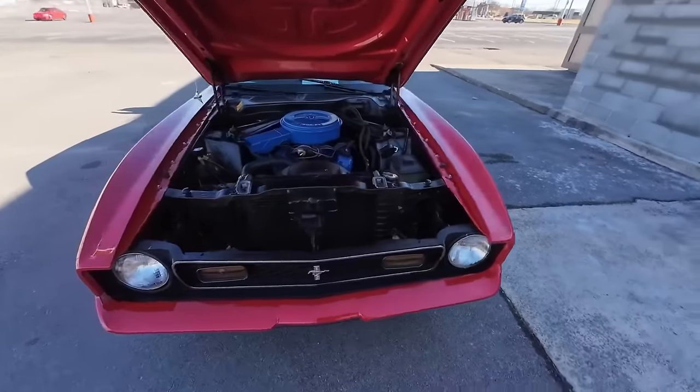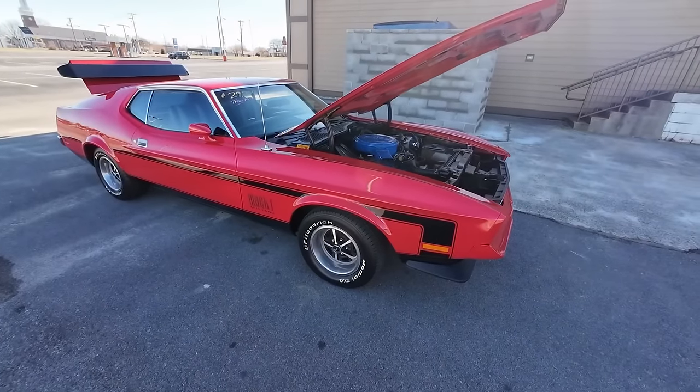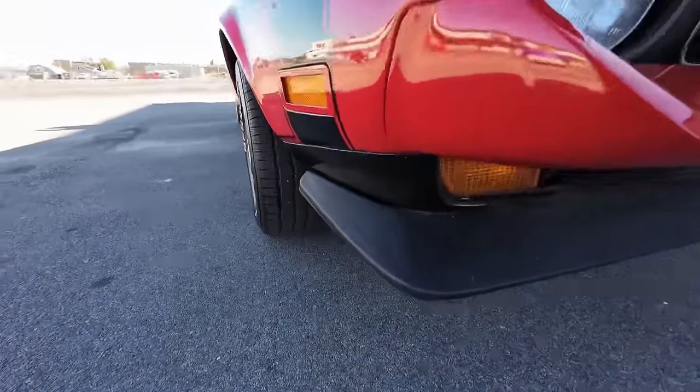Okay, it's time to walk this ride. Anything I find, you'll know about it. Looking for chips, scratches, rust, Bondo, whatever it is. Go ahead and get started.